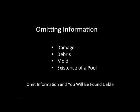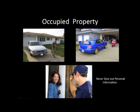Do not omit any information while at the property. It is your responsibility to report to us any damages, debris, mold, or pools while you're at the property. If you omit information, you may be found liable. You may arrive at a house and find that it's occupied. If this is the case, be sure to get the person's name and phone number that's living at the property. Also be sure to get a picture of the front of the house, the street sign, the address, and any other supporting photos that prove that that property is occupied.